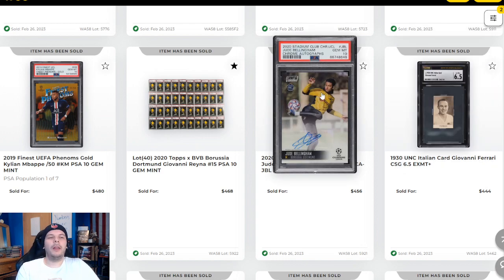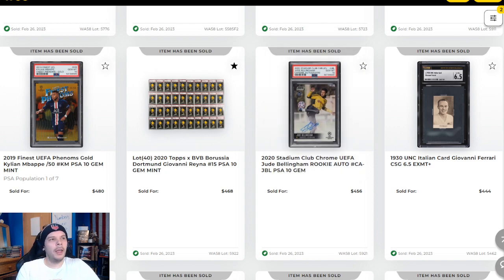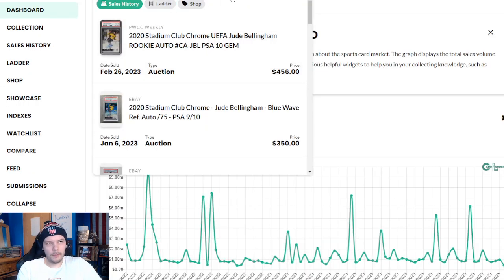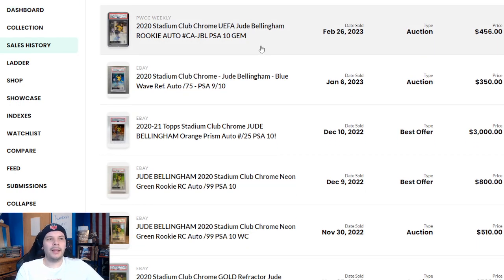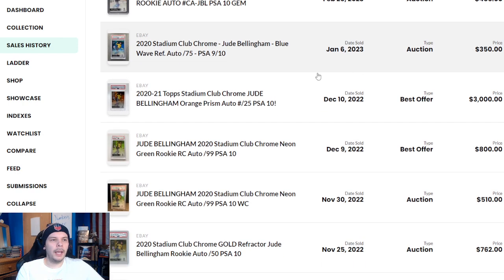Next to that, we have a Jude Bellingham Stadium Club Chrome Auto and a PSA 10. This is a rookie with a rookie card stamp. I want to take a look at this just because I really never do look at a lot of these younger autos and sort of see how they're doing, and I feel like that's a bit of a disservice. So 2020 Stadium Club going for $450 right there.